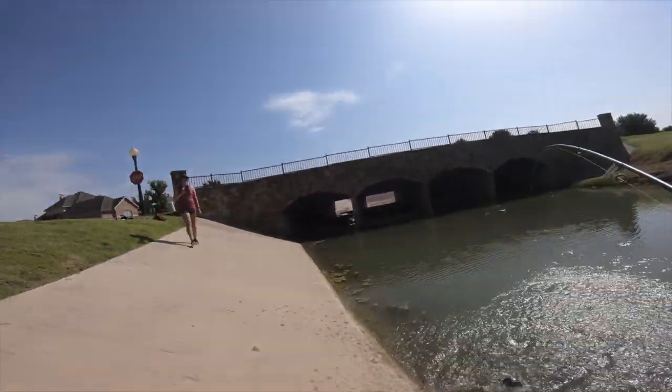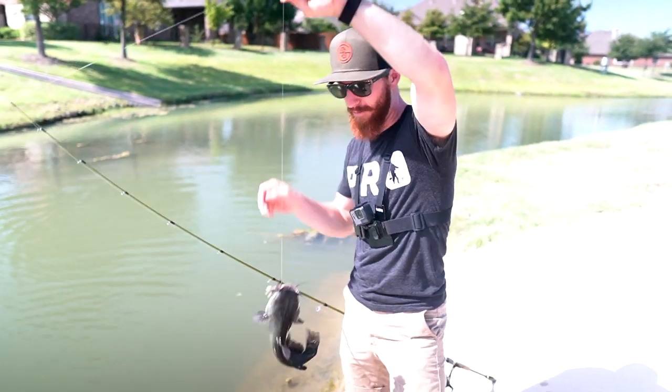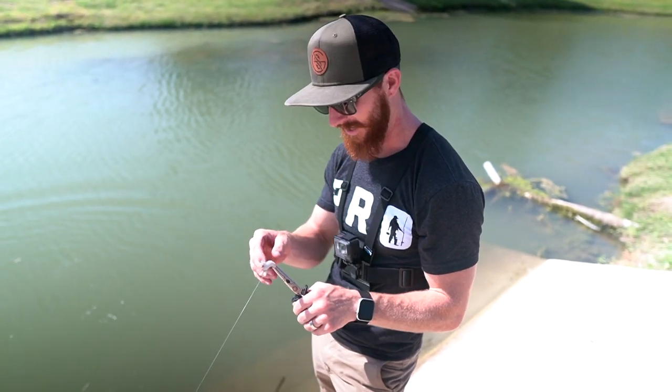Wait, it's a catfish! Well, guys, sometimes the cats hit the Sakoshi bugs. We might have to break out the pliers on this bad boy. Well, let's try for some more bass.